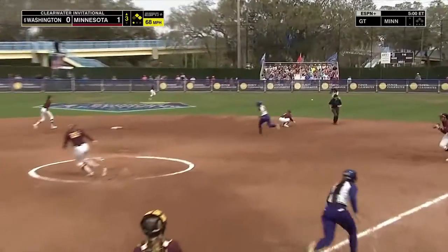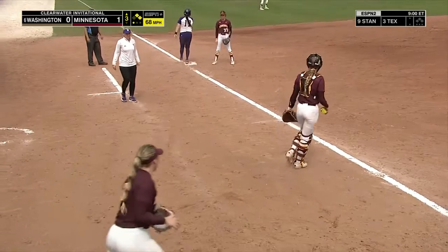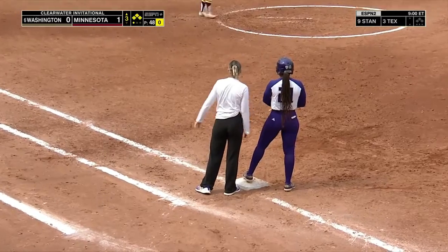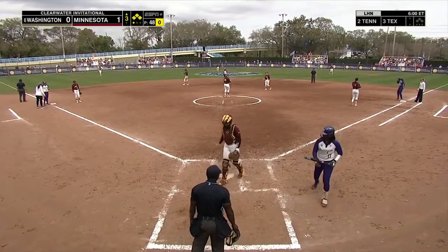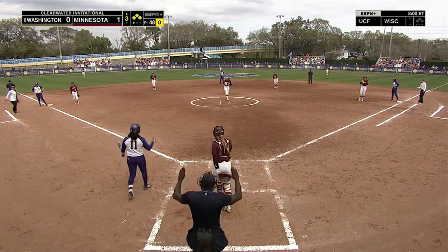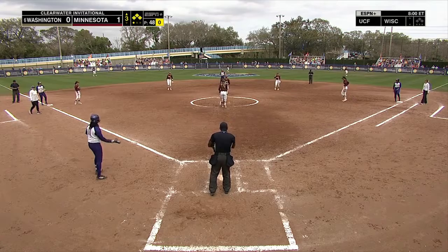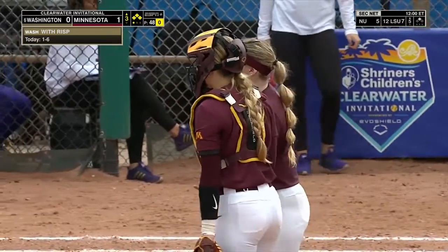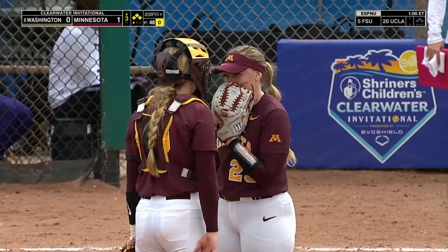Lana Johnson, who struck out her first time up, places this one into right. Now the runners advance, so bases loaded. One out here in the top of the third for Washington. Now batting number 11, Olivia Johnson. Olivia Johnson had her first hit of the season, her first at bat.